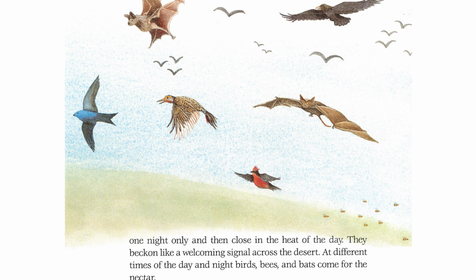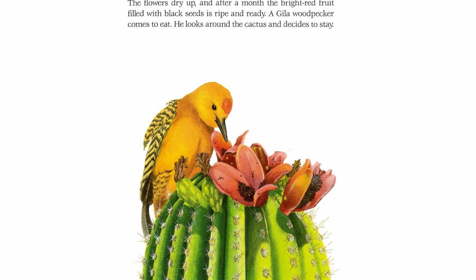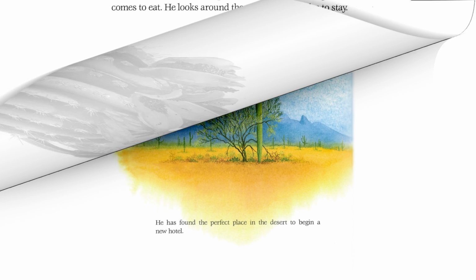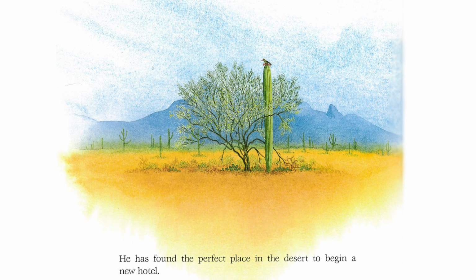At different times of the day and night, birds, bees, and bats come for the nectar. The flowers dry up, and after a month, the bright red fruit, filled with black seeds, is ripe and ready. A gila woodpecker comes to eat. He looks around the cactus and decides to stay. He has found the perfect place in the desert to begin a new hotel.